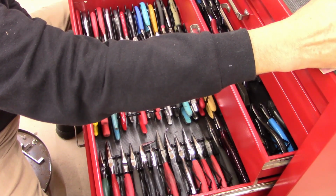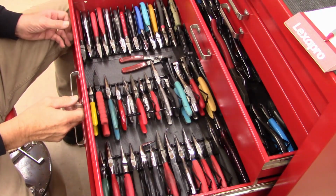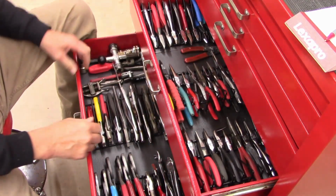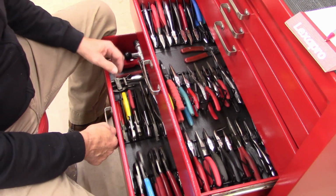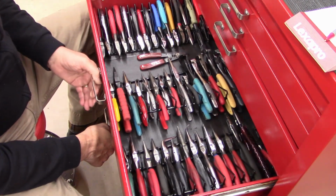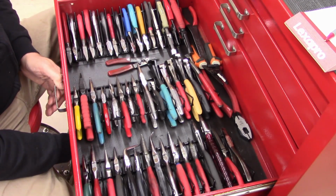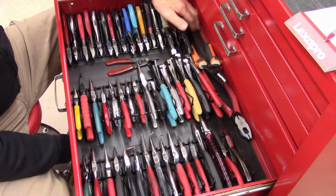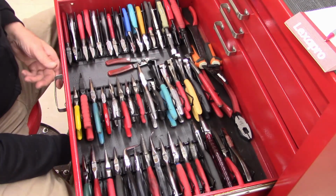Hang on, I'm figuring this up. I'd have $2,800 worth of tools here if I had to buy them. And I know I ain't got that much in it, because 98% of this stuff I paid $1 or less. There's one or two I think I paid $2 for. Everything else, that the Snap-on, I know I paid 10. Everything else is just dirt cheap.